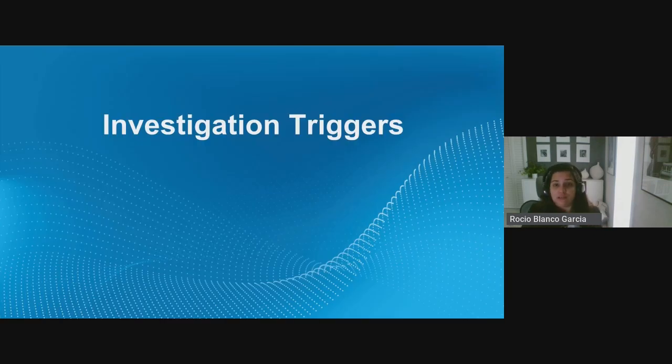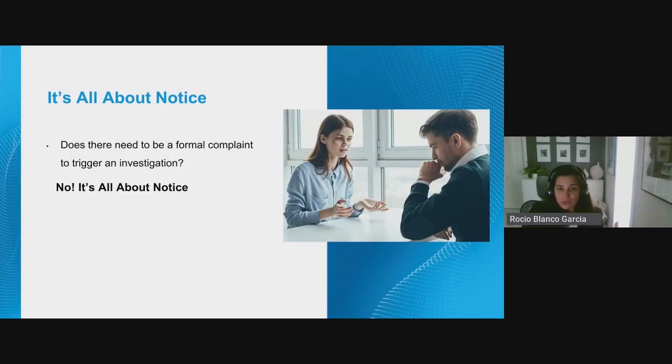Now, how do we even know that we need to investigate? Well, the most important thing for you to know here is that no magic words are needed and that a formal complaint need not be filed. I always say that as HR professionals, our job is to keep our eyes peeled and our ears to the ground so that we are attuned with what's going on in the workplace and so that we have a good idea of what might be happening.